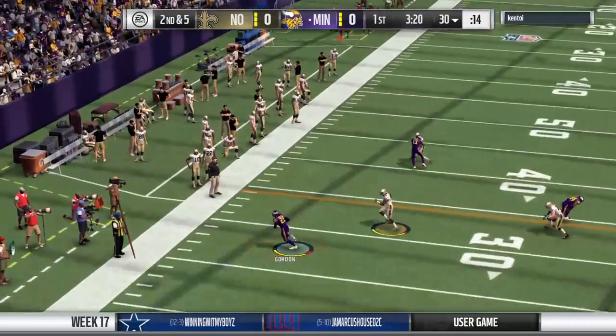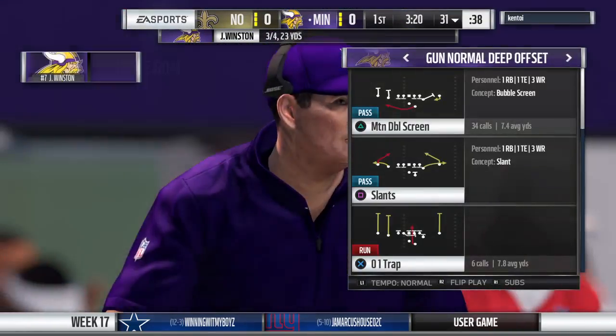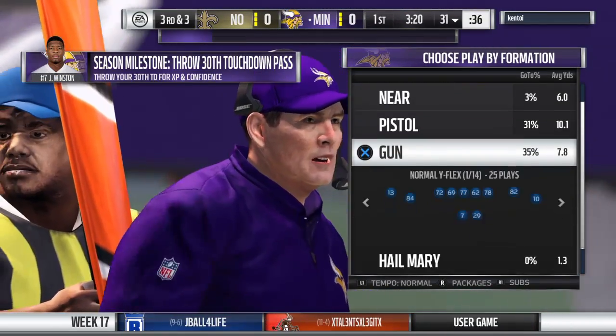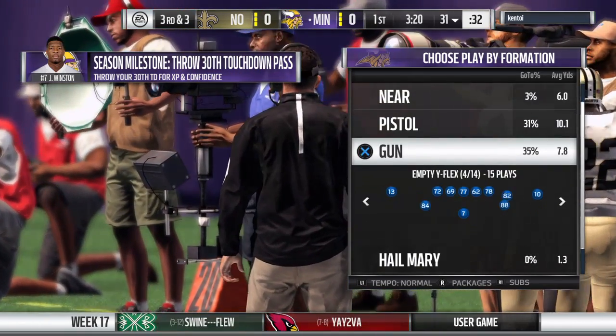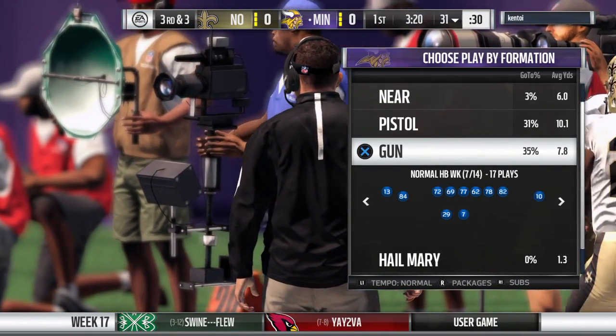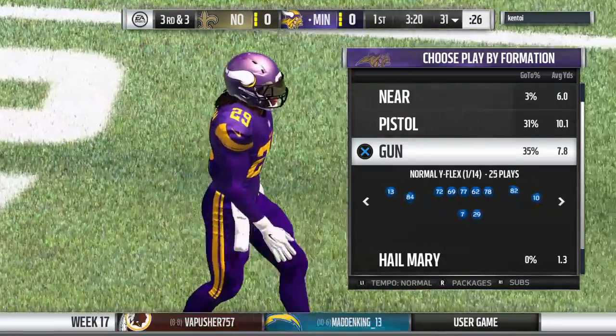Now a 2nd down throw for Winston. He's going to flip that out to the flat. It's complete. They'll get a couple yards on that one. And just like that, it's third down. I know most of the time when the ball's in the air, you're thinking wide receiver, tight end, but running backs, they can be a big part of any passing offense nowadays.